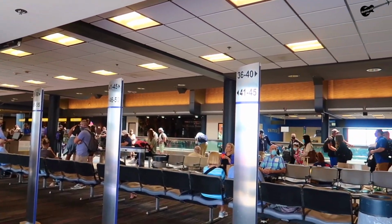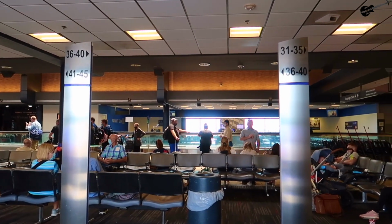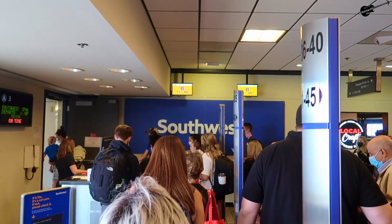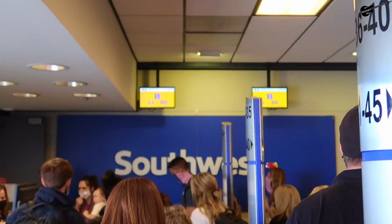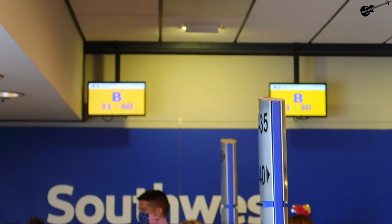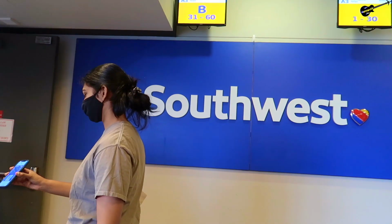As you saw below, many bags are being loaded on, all of them free, as every passenger is allowed 2 free checked bags on every flight. There's also no assigned seating on Southwest, which means boarding is done by lettered groups, and depending on your number in that group is when you can board.